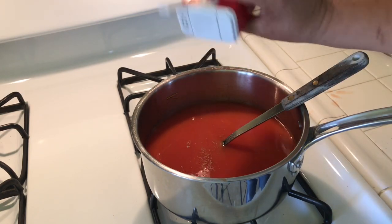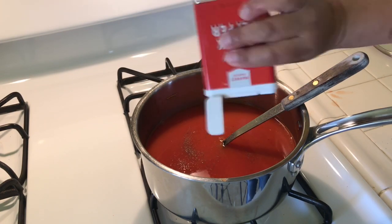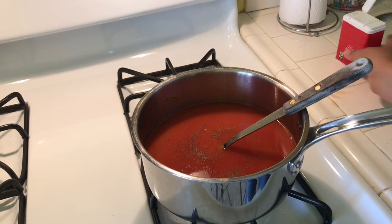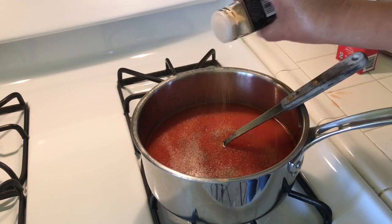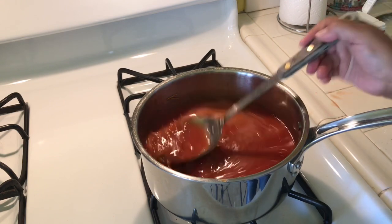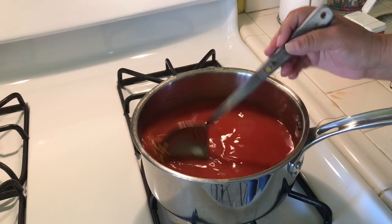And then I'm going to add some pepper. You could add onion to this or whatever you want, you guys. And I'm going to add some garlic powder. I love the smell of garlic. And then we're going to get this to come to a boil.